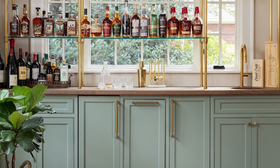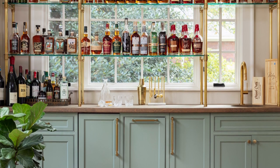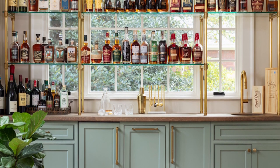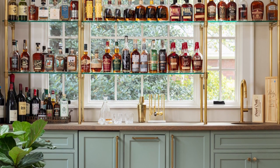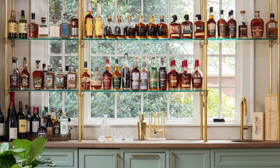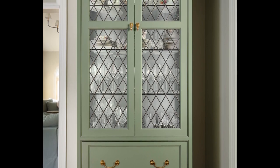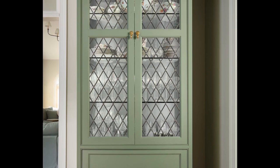Since the homeowner is a restaurateur and bar owner, the sunroom was turned into a new bar area with ice maker, refrigerator and pull-out wine storage cabinet. The jewel of the bar is the brass and glass shelving displaying the owner's extensive bourbon collection. A leaded glass china cabinet was installed to display dishes and barware between the bar and the kitchen.